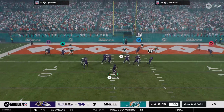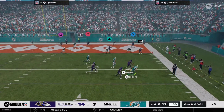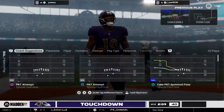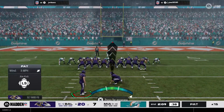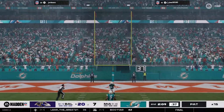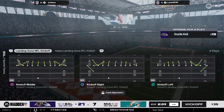Ready. Back to throw, needs the end zone. Buys time, rolling right. And the ground game works for the touchdown. The Ravens take a 13-point lead. Extra point is up and through by Luke. And the Ravens double their lead to 14.